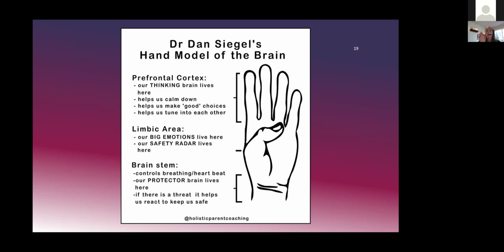So if you think about kind of a lizard, what are some of those basic functioning things that lizards have? It would be like breathing, your heart. Lizards are really skittish, so anything that comes their way danger-wise, they'll run away. So this area of your brain is like that lizard part of your brain, where it will always be telling yourself to protect yourself. It's that survival, and it's the part that reacts to threats.